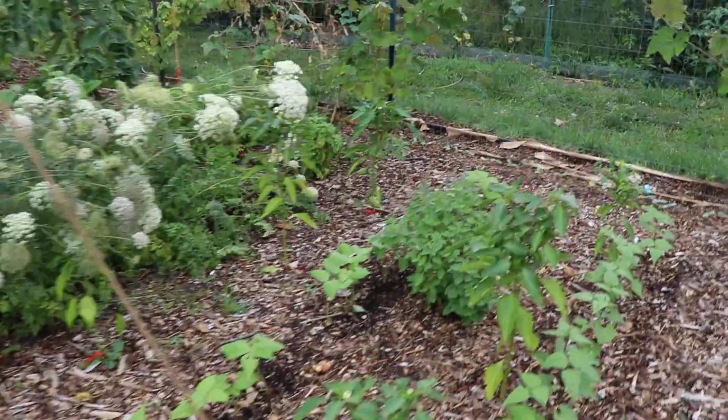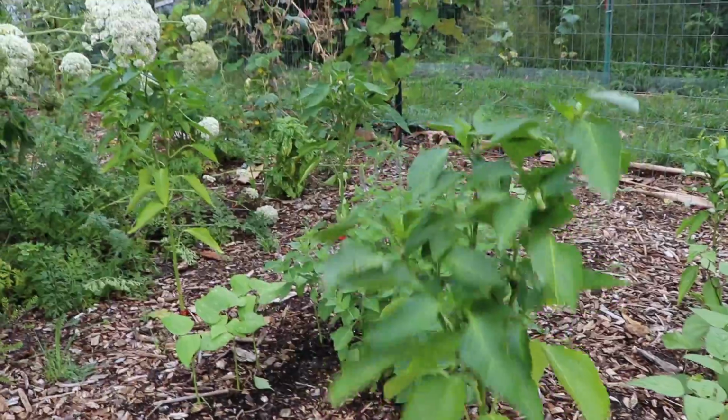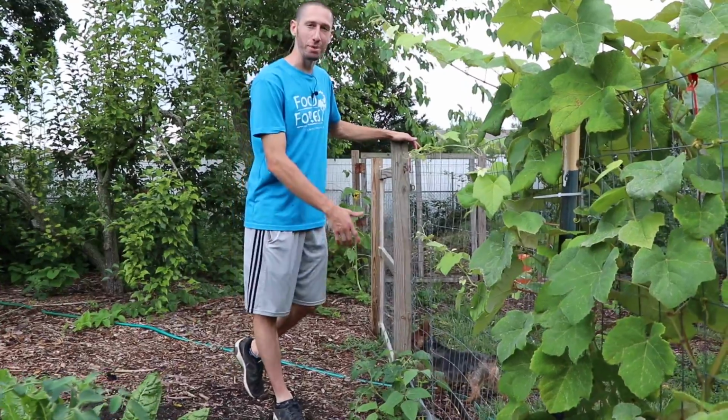Those are excelling, doing well, starting to put out some peppers. It took a little while to get going, but again, it was a cool, wet spring, so not perfect for peppers, but I'll tell you what, a lot of the other things have come through. Gotta love diversity. As you can see, Tuck's trying to bust into the garden.